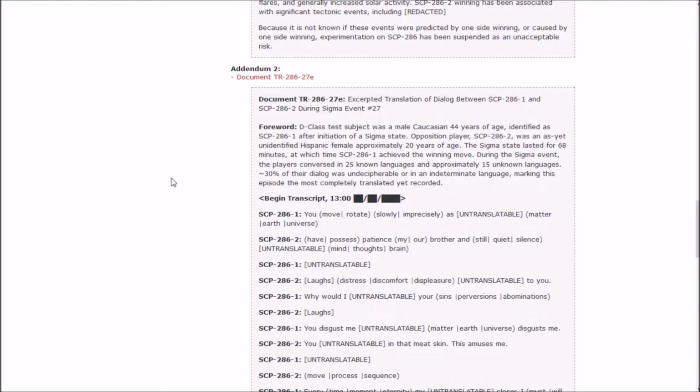Excerpted translation of dialogue between 1 and 2 during Sigma event number 27. Disposable Dude was a male, Caucasian, 44 years of age, identified 1 after initiation of a Sigma state. Opposition player 2 was an as of yet unidentified Hispanic female, approximately 20 years of age. The Sigma state lasted for 68 minutes, at which time 1 achieved the winning move. During the Sigma event, the players conversed in 25 known languages and approximately 15 unknown languages. Approximately 30% of their dialogue was undecipherable or in an indeterminate language, marking this episode the most completely translated yet recorded.